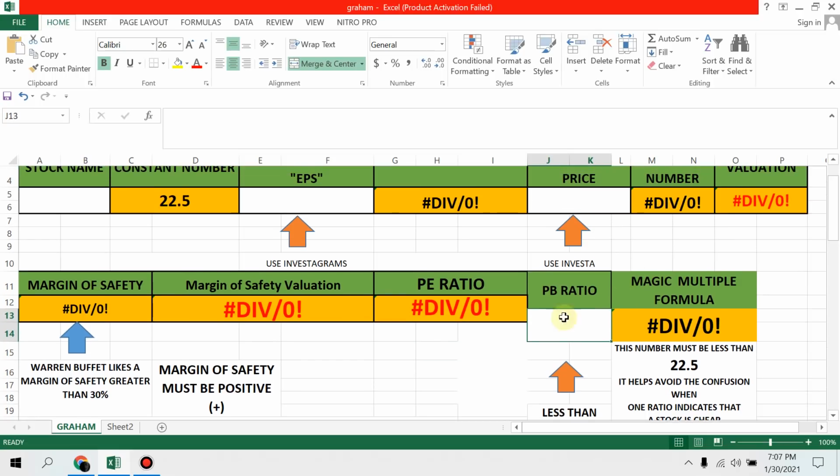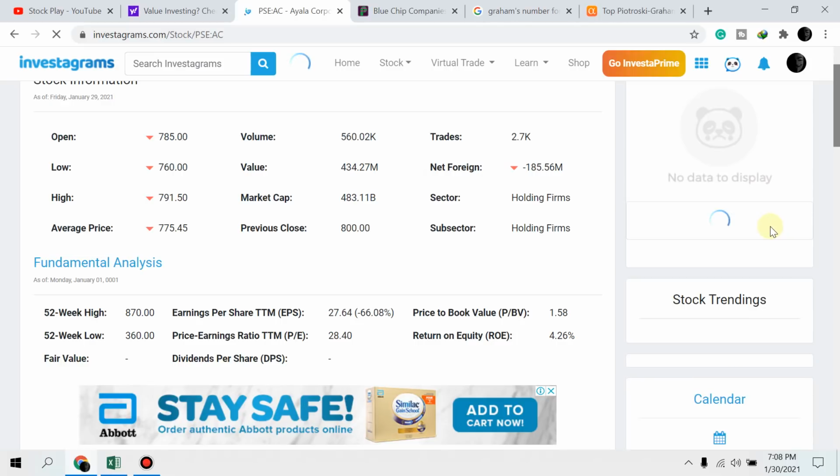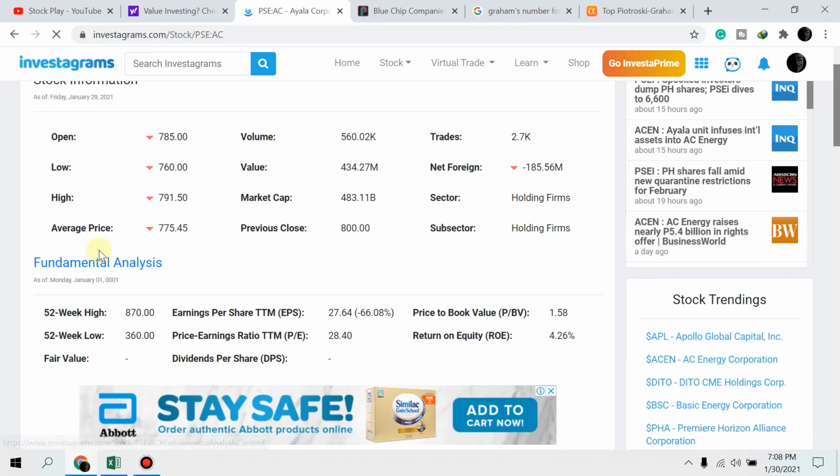Okay. So, ang kinuha natin is PB ratio. So, bakit? Kasi naka-integrate na nga 'yan sa Investagrams. Para mas madali tayo makapag-compute. Ayan. So, punta tayo sa Investagrams. Ayan. So, let's continue.